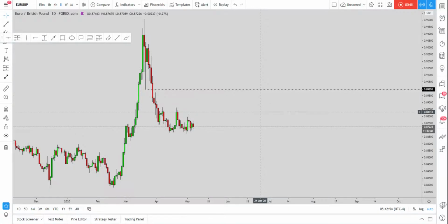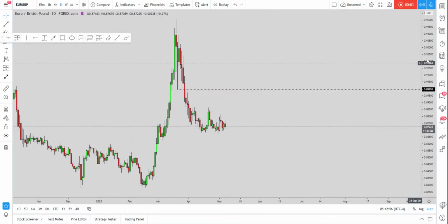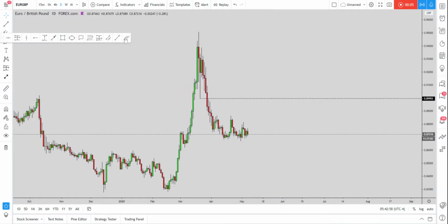Okay, so just a quick update on the situation that we have at the moment on Euro GBP. We know that the market created this very nice M formation, and after an M formation, what do you want to see? Specifically, after the deceleration that we have seen here, we want to see the market go back up and basically complete the pattern at the neckline. So on Euro GBP, we want to see the market make a move to the upside.